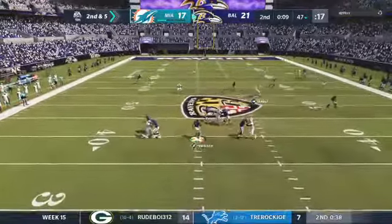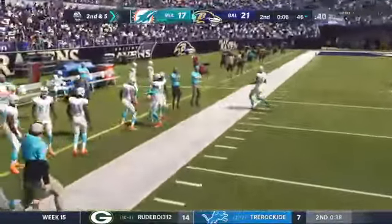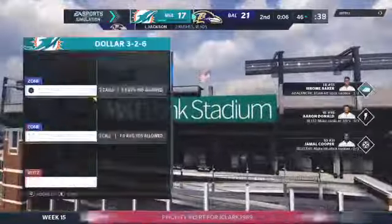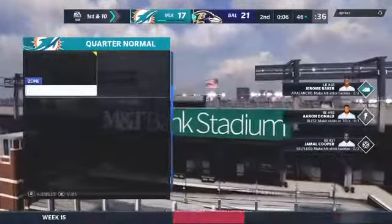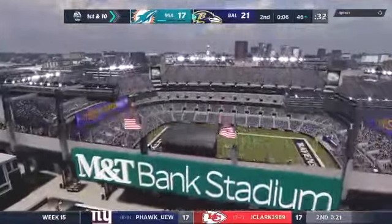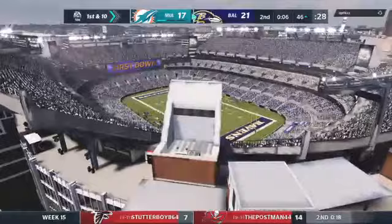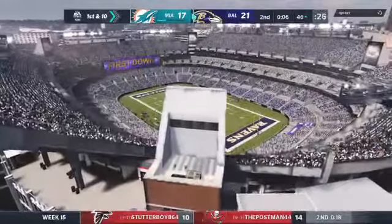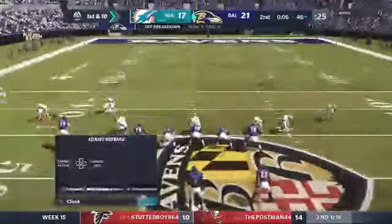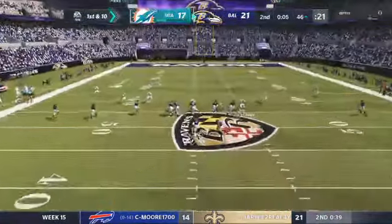From the gun, it's Jackson. Now he'll pull it down. And he's able to take it across midfield before going out of bounds. Give him 7 on the tuck and run, and it'll get him a new set of downs. 1st and 10 at the 46-yard line. And unless this is a quick incompletion, this is likely the last play here of this first half.